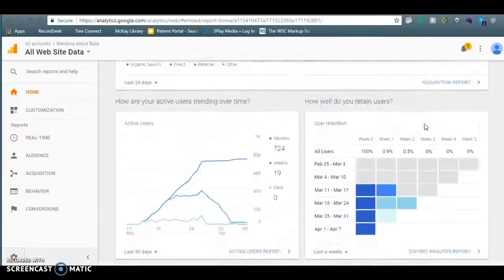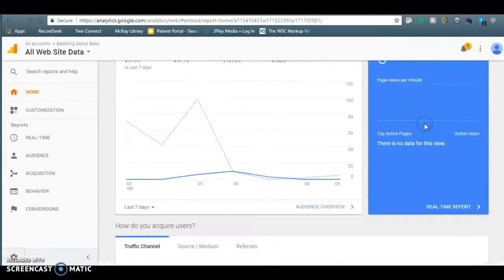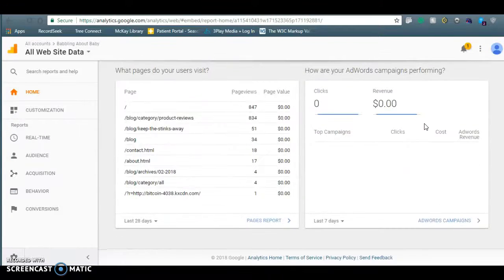The second tool I used was Google Analytics. I love this tool. For example, I loved being able to see what page my viewers are actually going to. For example, you can see here, the most hit page I had was product reviews, which was my landing page from my ads, so that makes sense that it's the highest.